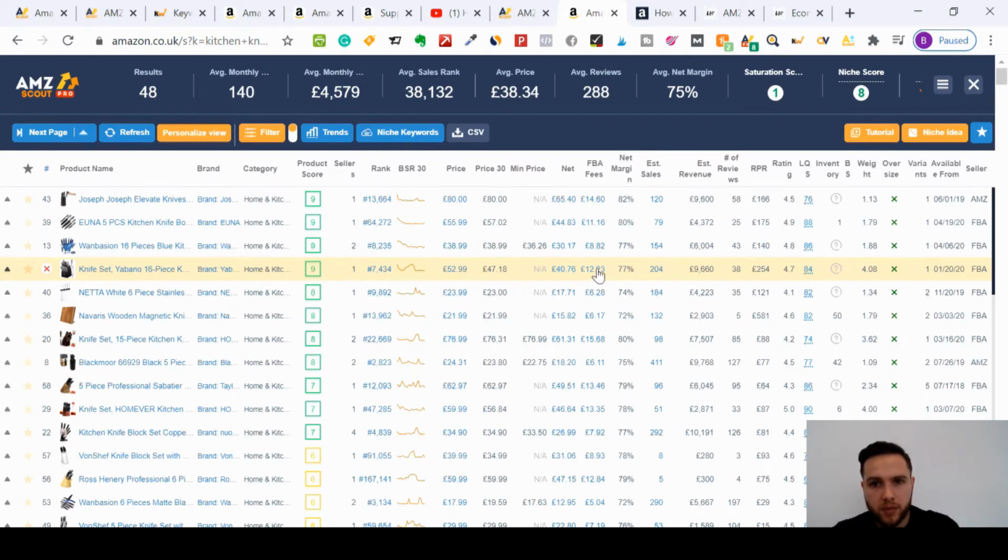Amazon FBA fees would only account to $12.23, which is why this is the net profit. Look at those high margins. Estimated sales this month has been 204, so you can make nearly £10,000. There's only one seller, and they have been making nearly £10,000 on this product. The number of reviews, look at that, there's only 38, and this person is making nearly £10,000 with 38 reviews on this product only.